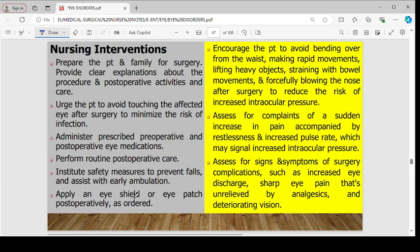For the nursing interventions, the nurse should prepare the patient and family for surgery and provide clear explanations about the procedure and postoperative activities and care. The nurse also needs to urge the patient to avoid touching the affected eye after surgery, because this helps minimize infection. The nurse will also administer prescribed preoperative and postoperative medication and perform routine postoperative procedures. The nurse will also institute safety measures to prevent falls and assist in early ambulation. The nurse will also apply an eye shield or an eye patch postoperatively as ordered.